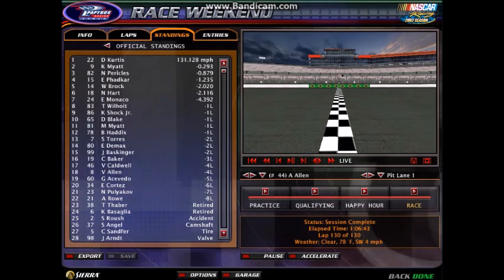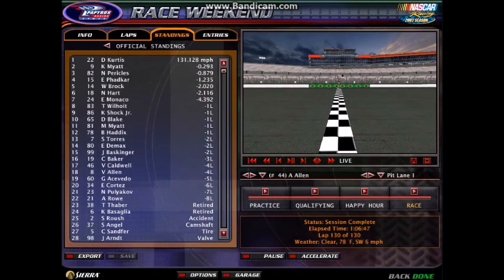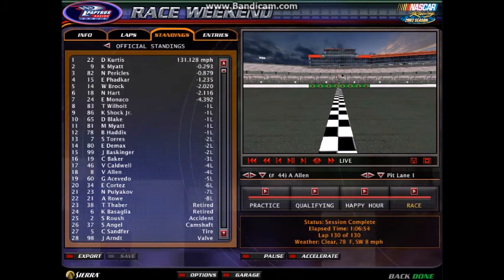10th to Darren Blake, 11th to Madeline Myatt, 12th to Becca Haddix, 13th to Sebastian Torres. I believe Torres is the first car two laps down. 14th to DeMax, 15th to Baskinger, 16th to Baker, 17th to Caldwell, 18th to Vincent Allen. Vincent Allen looked pretty strong there until he had a tire go down toward the end of the race. 19th to Ace Vito, 20th to Esteves Cortez in what he can call his de facto home race. Not a great run for Cortez.